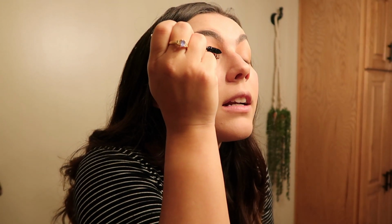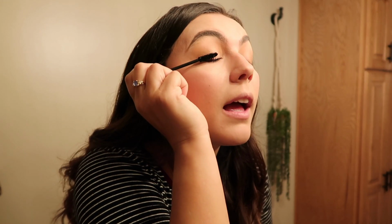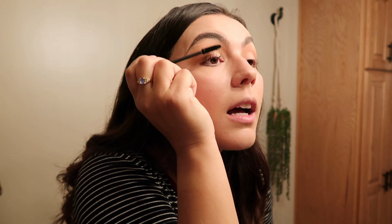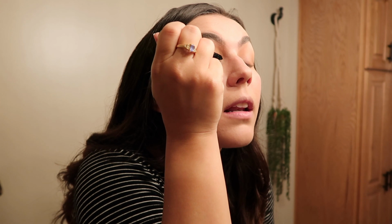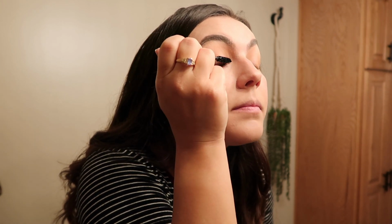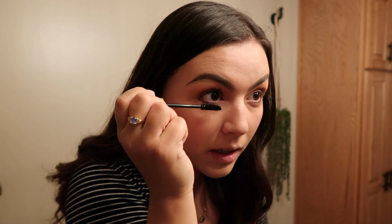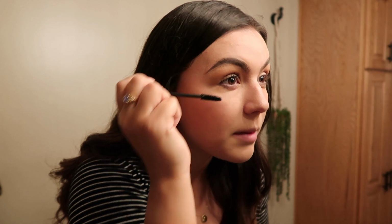And I just kind of coat all of the lashes one time, and then I go back in and I kind of wiggle from the bottom to the top. And then I just brush it all out again. Then I go into the bottom lashes. Again, you're wiggling. You're almost kind of teasing those hairs and separating each one of them.